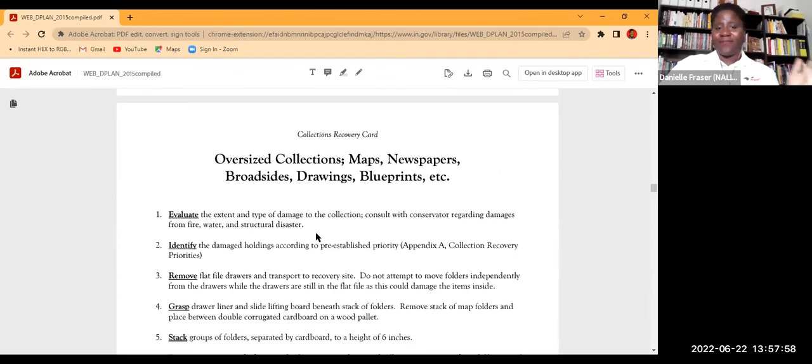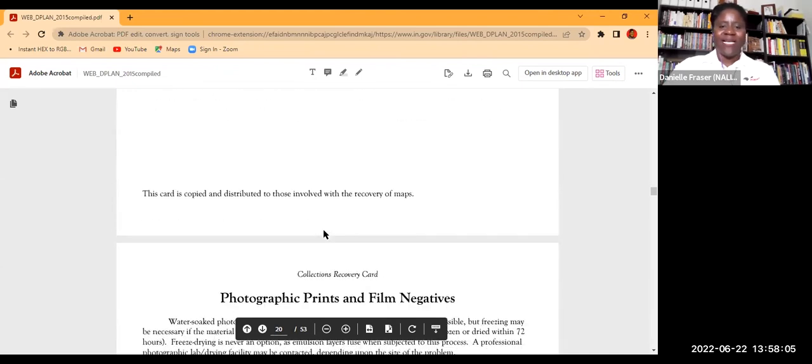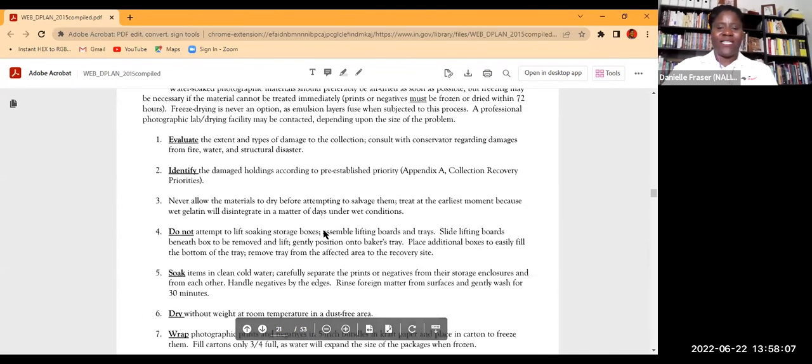And they have them listed for different types of materials. So there's also oversized collections like maps, newspapers, broadsides, drawings, blueprints, etc. Photographs especially are identified here. And so I like that the disaster plan of Indiana State Library has these collection recovery cards that are able to be pulled out for that particular type of material or that particular disaster that's being responded to.